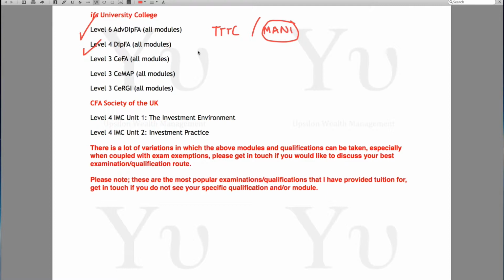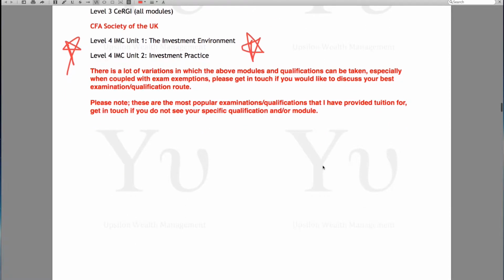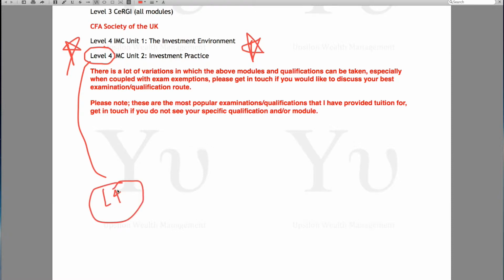And finally, the IMC, the dreaded IMC for some people. The investment practice exam is such a wonderful exam in my opinion. It's got so much math, so much algebra, but there's no way that's a level 4. Absolutely no chance. So I get a lot of students come to me who just really want me to help them by going through the algebra, the maths, especially Forex, which is quite difficult. Anyway, we come up with lots of little tricks to try and navigate through that qualification.